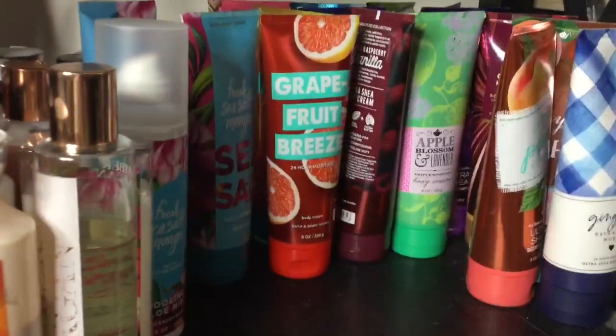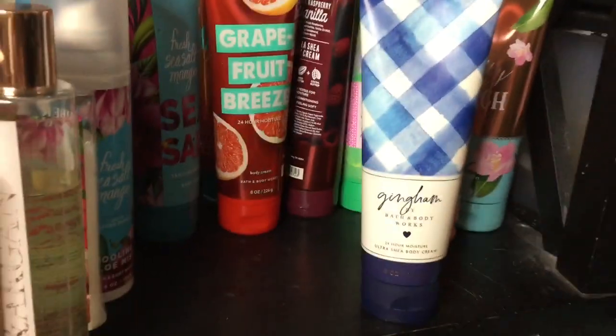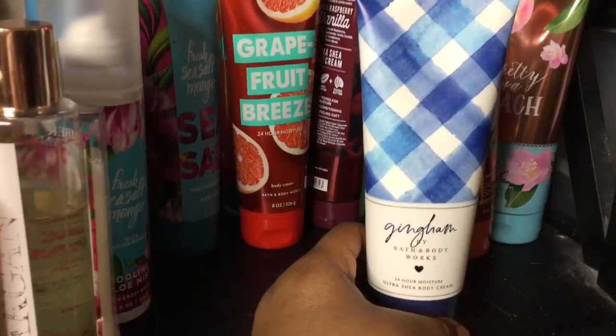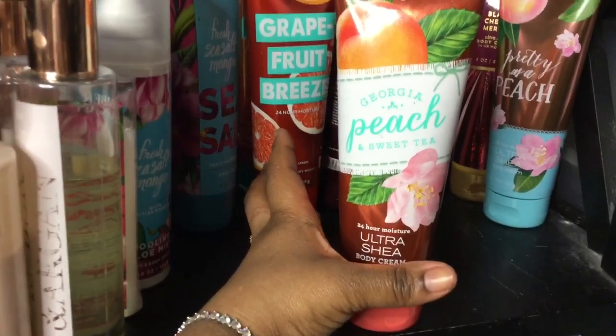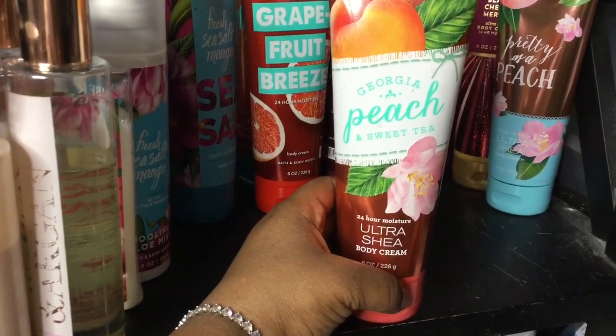Okay, so moving on, we have another Gingham, y'all. I really, really like Gingham. It's just like a fresh, clean, linen, citrusy kind of smell. It's perfect. I love it. Georgia Peach and Sweet Tea. Love this much better than Pretty as a Peach. But, you know, we gotta take what we could get.